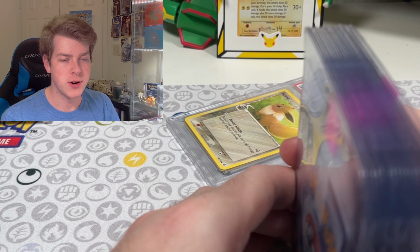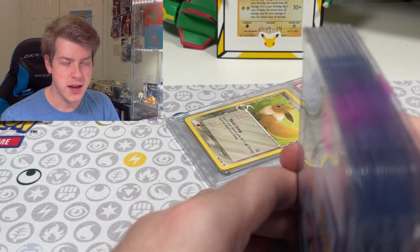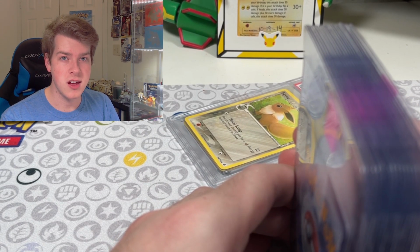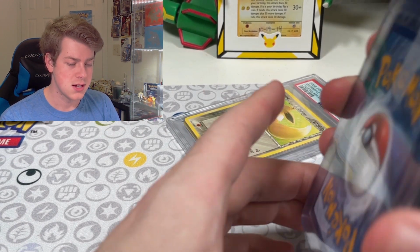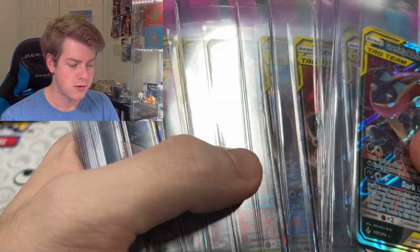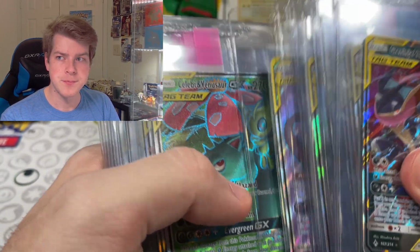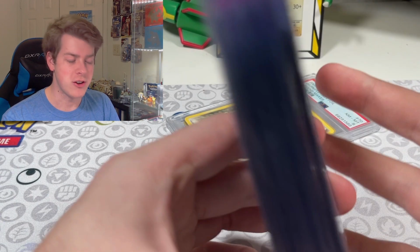I think if you think back to Amazing Rares from Vivid Voltage and Shining Fates, those two sets are going to be looked over. Maybe pick up some Amazing Rares too. They're pretty cheap. I remember, before the Panini times, I was able to get Shining Pokemon cards from Shining Legends, like Shining Genesect and another cheap one, Volcanion, for like $5. Now they're going for anywhere upwards of $10 to $15. Not a huge increase, but it's still more than what I paid.